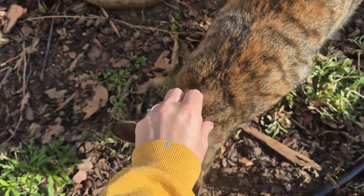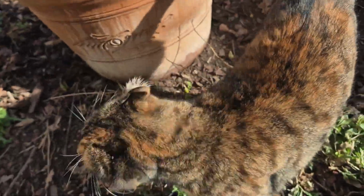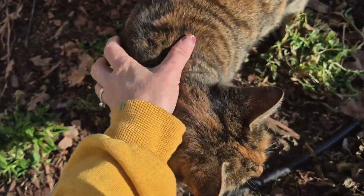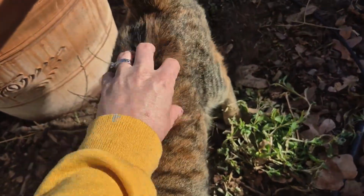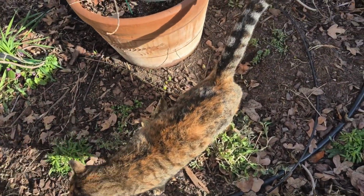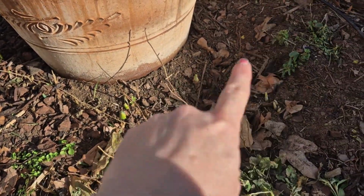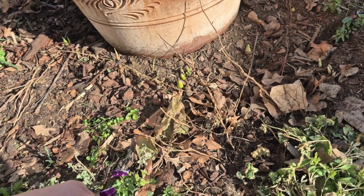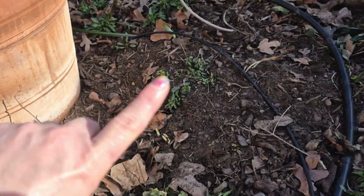This is Chloe, our garden cat. She is an outdoor cat. She found us. We took care of her, but she cannot come in because I'm highly allergic. And yes, I'm petting her, but I wash my hands afterwards. So hi, Chloe. You sweet girl. But Chloe's kind of hiding it, but you can see I have daffodils coming up all around here as well. So those are fun.